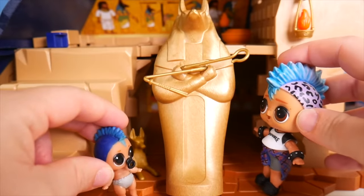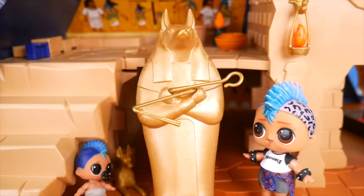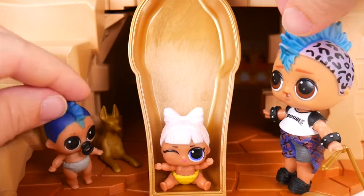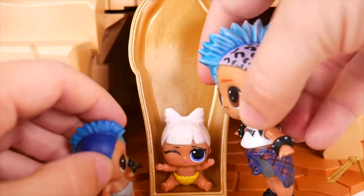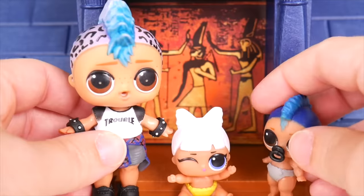Whoa, this thing is huge. Yeah, don't touch it. Oh no, it's starting to shake. What's happening? Something's gonna come out. Surprise! Whoa! Little snuggle babe, how did you get in there? I don't know. Come on, get out of there. Come on, we're getting out of here once and for all.